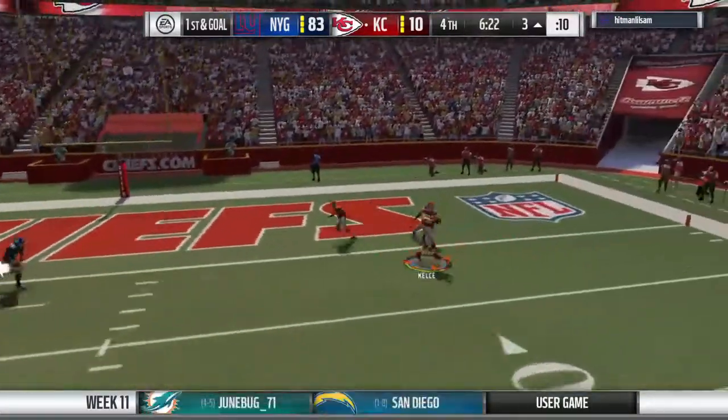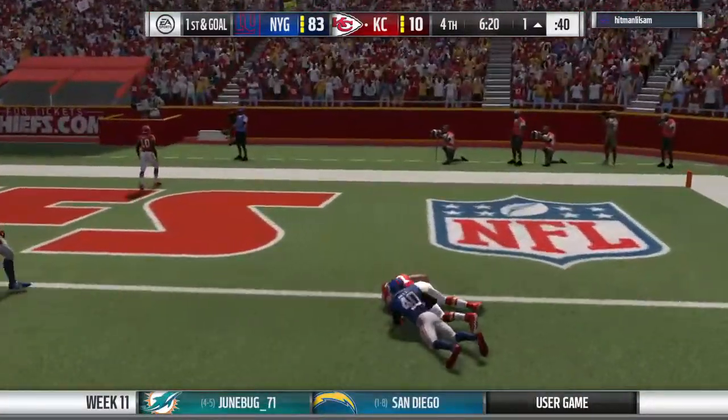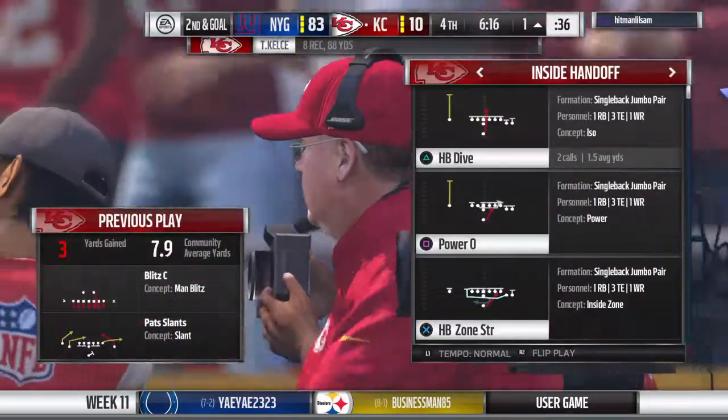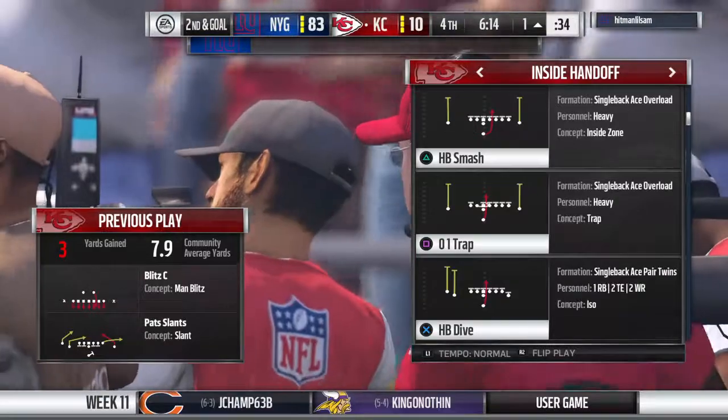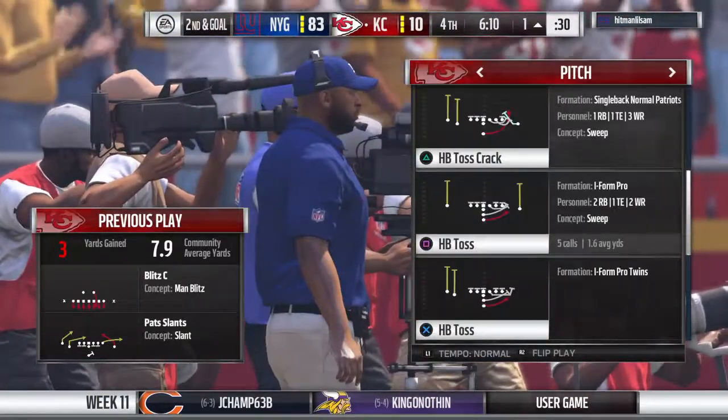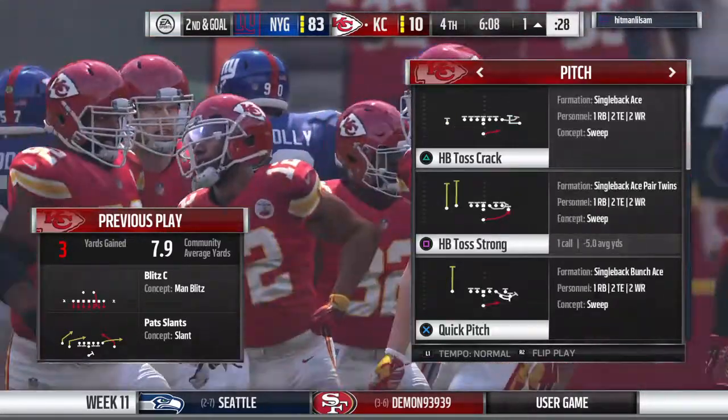Back to throw again. That's caught at the 1. The completion good for 3, and it's second down. Seeing that play and understanding just how tough it is to cover tight ends, especially the ones running around the NFL nowadays, makes me glad I didn't make it in that league. I would have had a really difficult time.